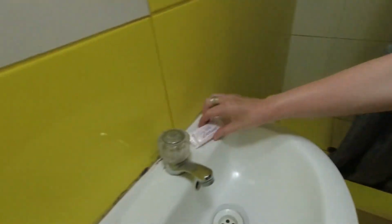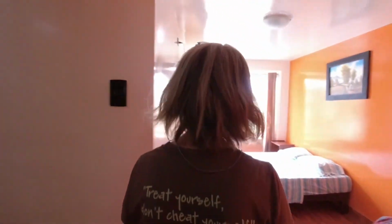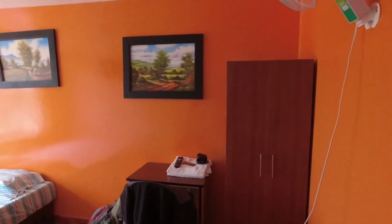The shower, well, we can't report on that yet. We don't know if there's hot and cold water, but we'll let you know later in the actual review. Good lip on the shower. Shower curtain that fits. So that looks like that's going to work. Some soap. Cool. Tiny wee hand basin. We believe we have scored.